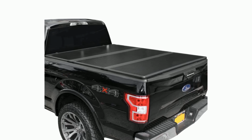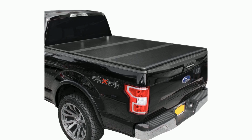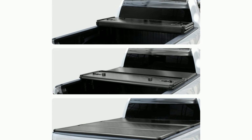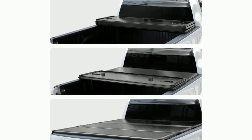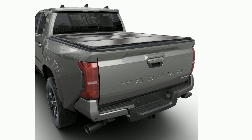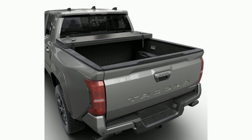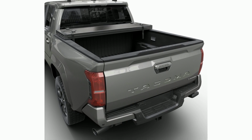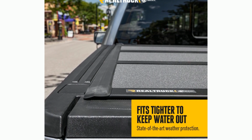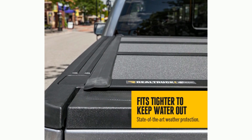To wrap it up, we've looked at some fantastic hard-folding tonneau covers. The Tootle Hard Shell for Ford, Top Tonneau for Dodge, another Tootle for Tacoma, the Premium BAK Backflip MX4, and the WHALEMOTOR for Chevy GMC. Each has its strengths, so your choice really comes down to what fits your specific needs best. Whatever you decide, investing in a good tonneau cover is definitely worth it.